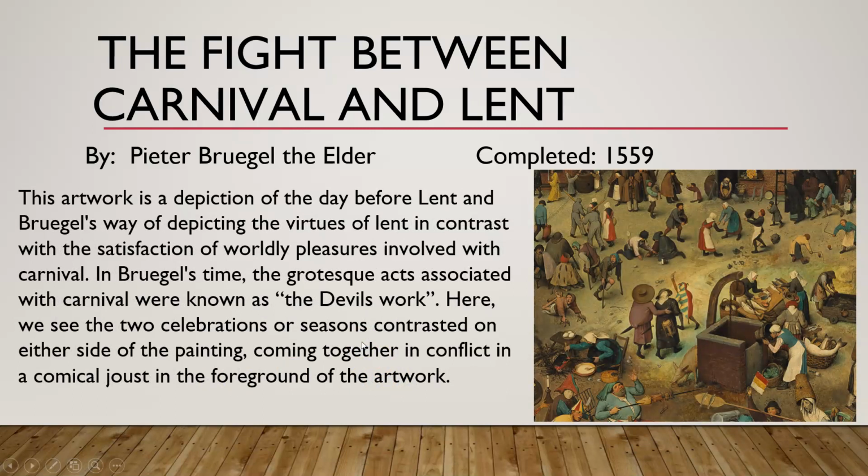Okay, so this artwork is a depiction of the day before Lent. That's what most people think. And it is Bruegel's way of depicting the virtues of Lent in contrast with the satisfaction of worldly pleasures involved with Carnival. In Bruegel's time, the grotesque acts associated with Carnival were known as the devil's work. Here, we see the 2 celebrations, or seasons, contrasted on either side of the painting, coming together in conflict, sounds like Aflac, coming together in conflict in a comical joust in the foreground of the artwork. Right here.